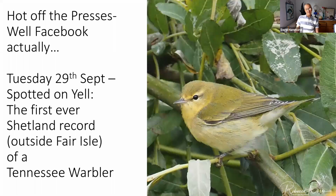And hot off the presses, well, it was on Facebook. So 29th of September, which is when I sort of put the main presentation together. There's been about 12 new migrants on since then. But this is the first Tennessee warbler, which was the first on Shetland. So they have them on Fair Isle, but this is the first on the mainland, Shetland, which is quite significantly different.